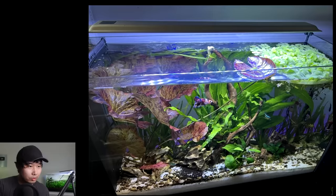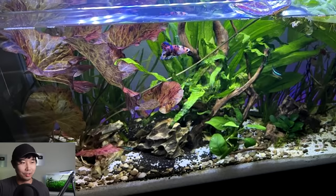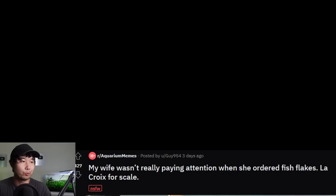Am I tripping or are there some neons in here? Oh, there's neons in here. I'm not tripping. A little bit of oko stone here or there. Very light, small pieces that are very affordable. They get real expensive real quick. Clean scape with a scape score of 4.43 out of 5. Keep it up. My wife wasn't really paying attention when she ordered fish flakes.